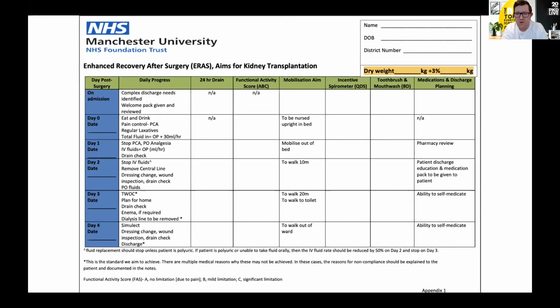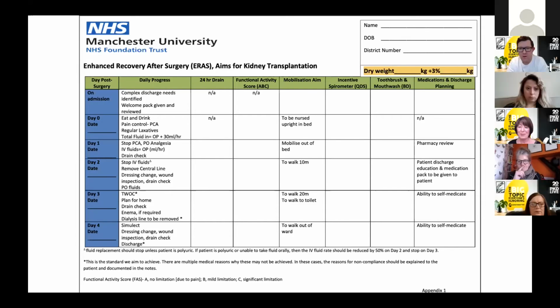We're checking your drains each day. We're checking all of these things, and you'll be reviewed by our pharmacist as well, because there's a number of medications that are safe for you to be on dialysis and with kidney disease. But once you've had a kidney transplant, we look to stop a lot of those. And obviously, I think you've got a pharmacist talking to you shortly about that.